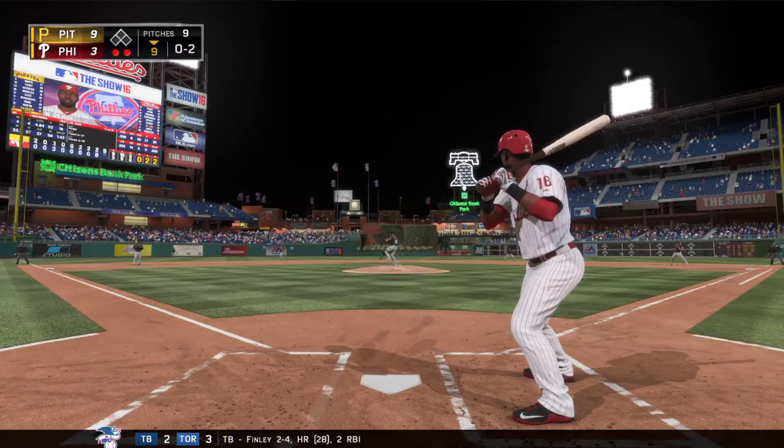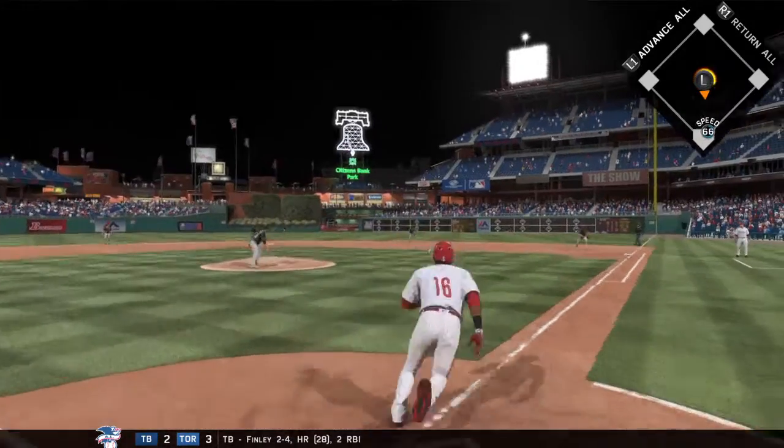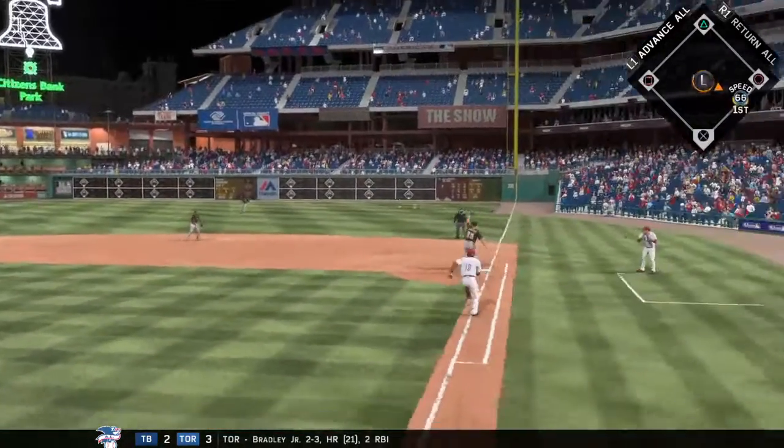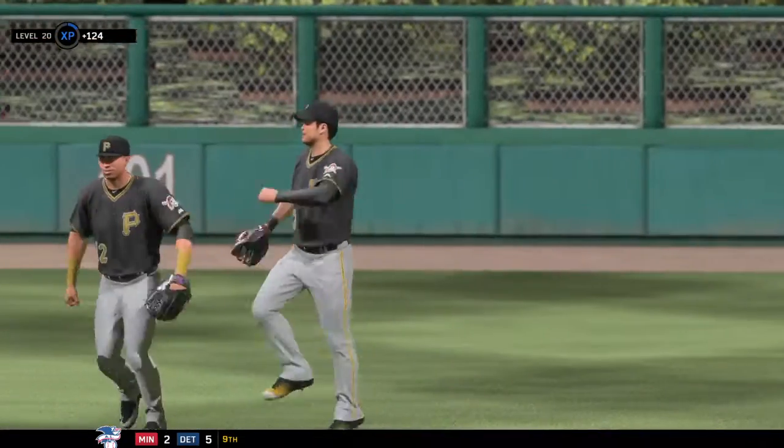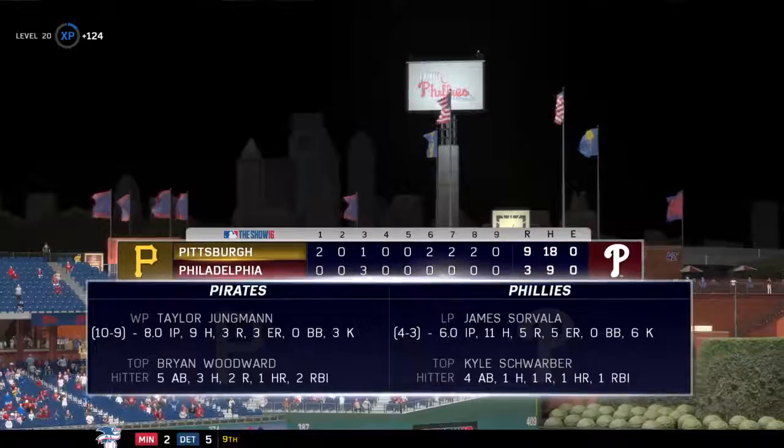Has them down to their final strike. Here it comes. Now a swing and a ground ball. This should do it. Throw to first will be in time for the final out, and the Pirates will put an end to their 3-game skid.